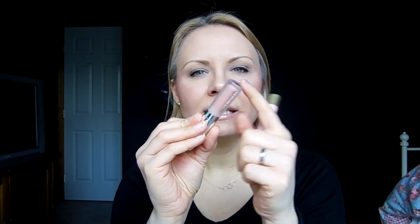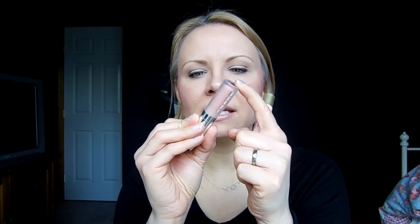Too Faced Lip Injection Color Balm in Bee Sting. I love it. And I love it paired with my Buxom Lip Gloss in White Russian. My friend Aileen, Nelia476, sent this to me. I love it. I have this Cream Luxe Gloss from Marcel. This is also Canadian. So yeah, this was also something that Stephanie included in my swap that we did together. This is Bellissima.